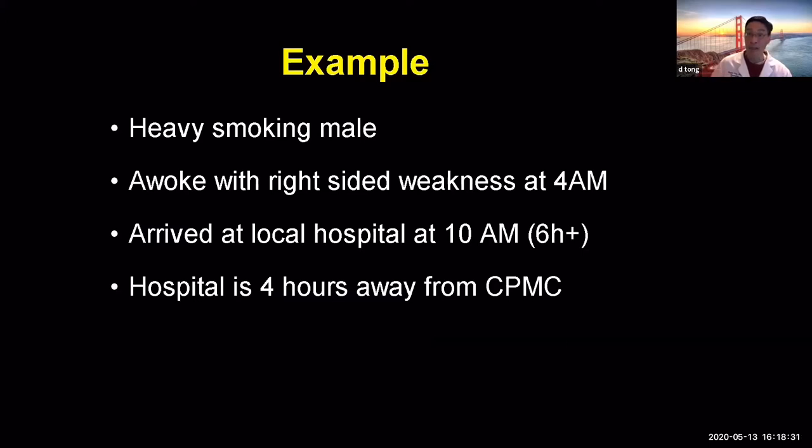But what happens if the patient is outside of that 9 hour time window? Let's say, like in this particular case, the person had symptoms at 4 o'clock in the morning and didn't get to the hospital until 10 o'clock in the morning. And they happened to be at a hospital that was far away from a facility that could do more acute interventions, and obviously could not get the IV tPA because they're already outside the time window. What do you do in situations like this?